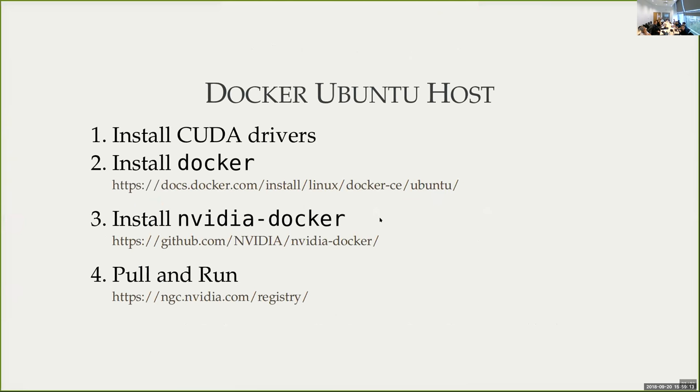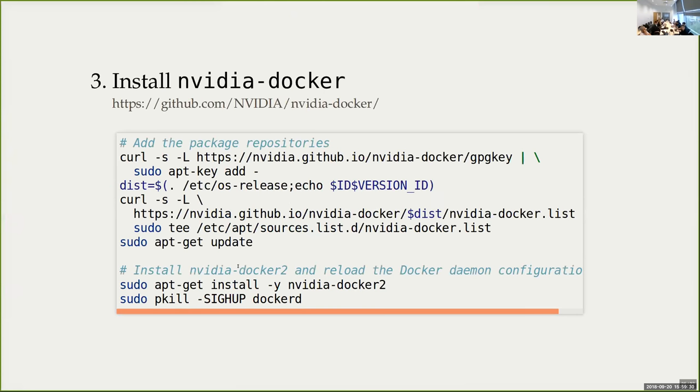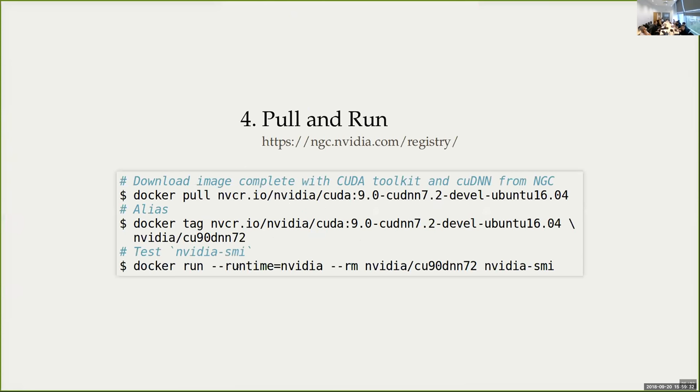And for comparison, if you're using Docker, you still unfortunately do need the CUDA drivers, but then it's just installed Docker and NVIDIA's wrapper, and after that, you can pull and download and create your own images and machines and use it to your heart's content. So that's how you install Docker. That's how you install NVIDIA Docker. And that's how you would, for example, run a specific machine containing CUDA Toolkit 9, certain versions of other things.